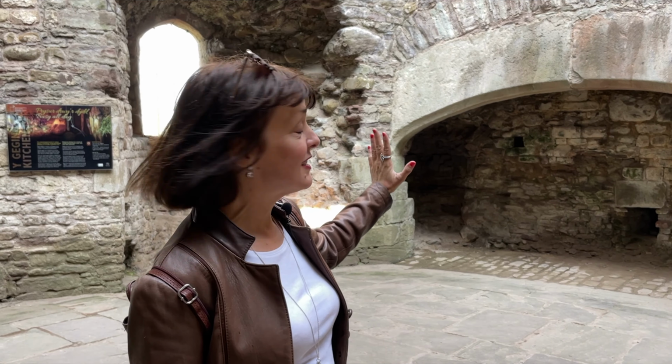And over here, we can see, perhaps somewhat restored, one of the original fireplaces, where of course the meat would have been turned on the spit. So here we have quite a typical kitchen arrangement.